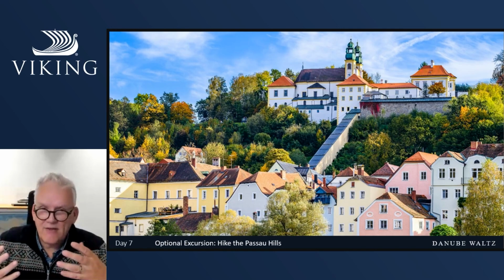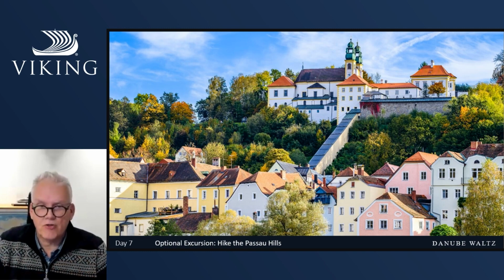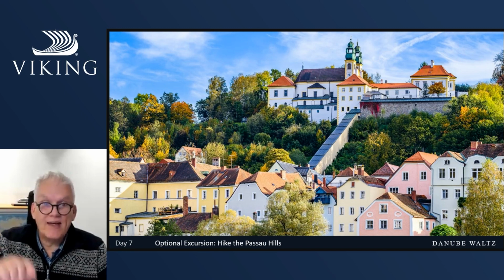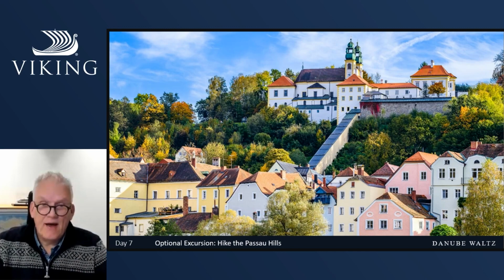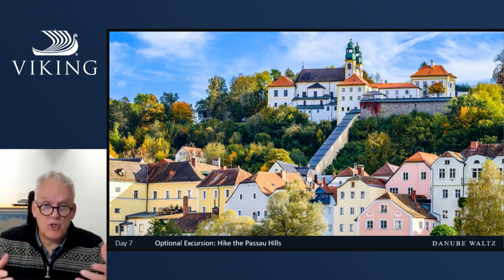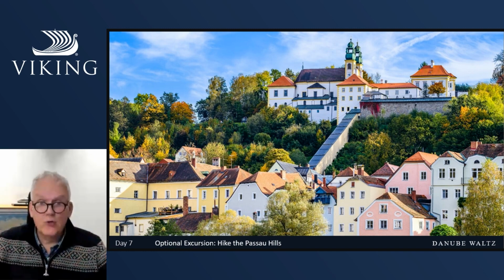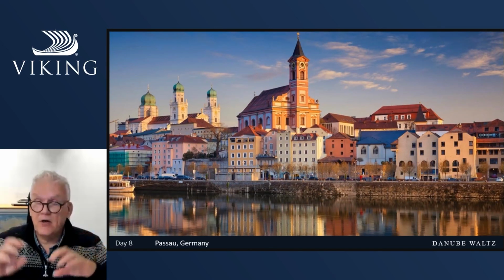So it's a very interesting part of the religious and cultural history of Passau that you get only when you make it up those stairs. So that's a very active shore excursion. It's the Mariahilf Church, the Church of the Help of Mother Mary. And this is another beautiful shot of Passau as the sun is setting over the city.